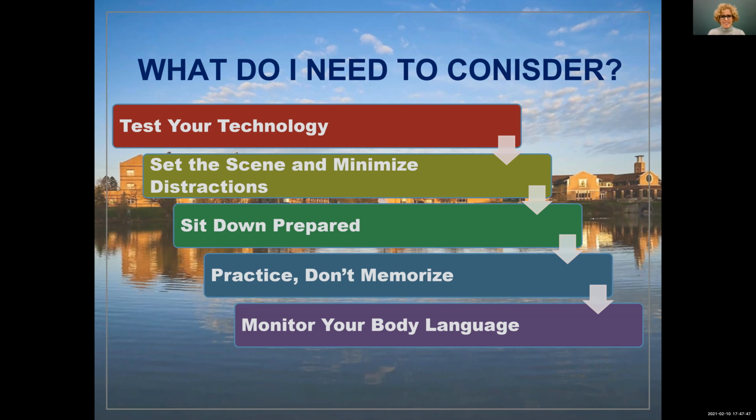Sit down prepared. I actually prefer standing up when I'm talking. However, when I stand up, I have a tendency to move around a little bit. So for this, I decided to sit down since I'm trying to get you to understand the best practices. Truthfully, it is best if you could get me from the waist up so you could see my hands moving and just not my fingers coming into the picture. If you're able to do that, where you can see from the waist up, that is a good practice. Otherwise, from the shoulders up, making sure that you have good posture.